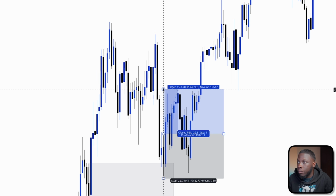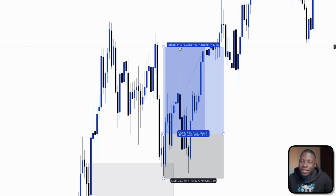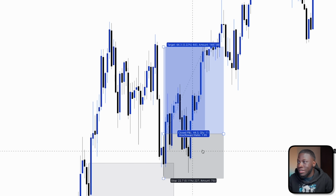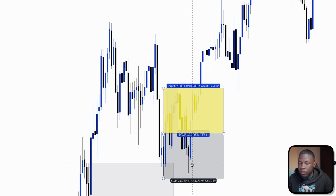In this case, we can see that price does eventually get to the 1 to 2, right? But we didn't know that it was going to happen. So if you're trading this live, you would have been stopped at break even, which is completely fine.